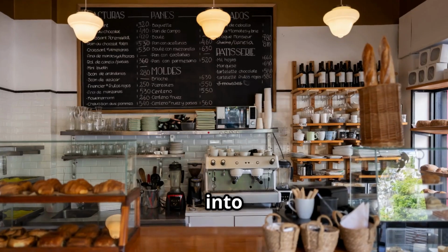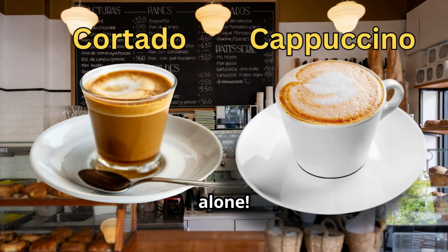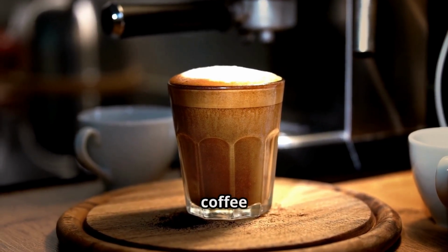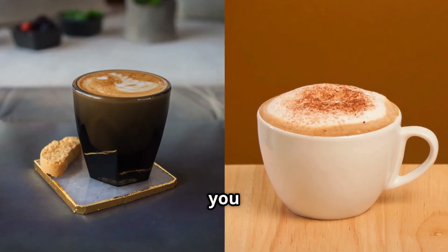If you've ever walked into a cafe and felt slightly confused about whether to order a cortado or a cappuccino, you're not alone. These two espresso-based drinks may look similar, but they have some key differences that can completely change your coffee experience. So let's break it down. Cortado versus cappuccino. How do they differ? And which one should you order?